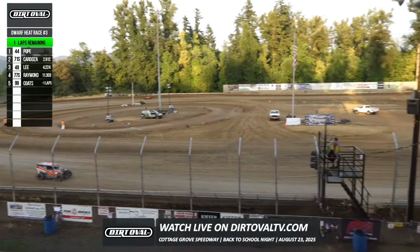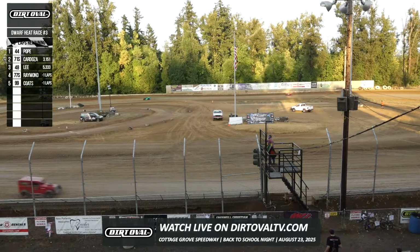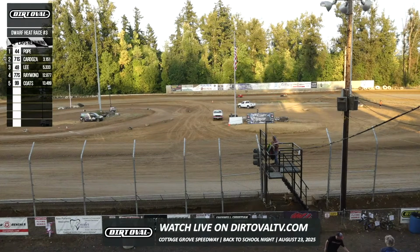Anthony Pope going to win heat race number 3. Chad Cardoza finishing second. Brian Lee third. Jamie Raymond going to hold off Trevor Coates for that 4th place spot. Trevor Coates going to finish in 5th. So Anthony Pope, ladies and gentlemen, gets the heat race win in heat race number 3. As the wingless sprint cars set to go next.